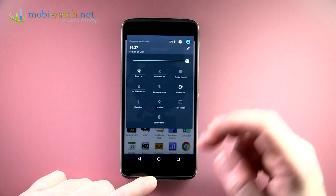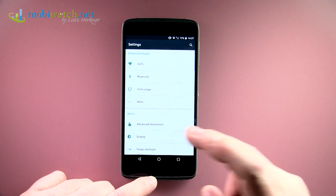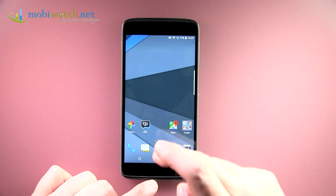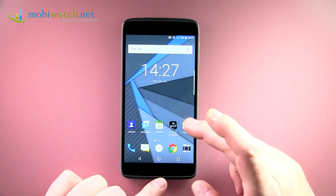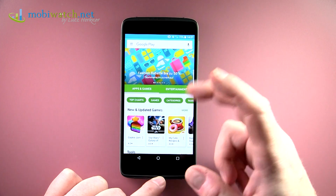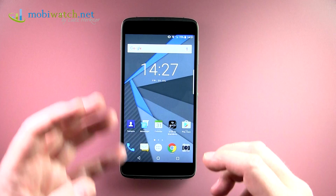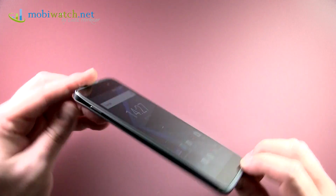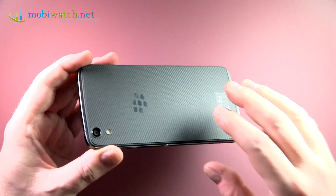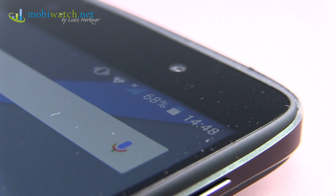Or maybe here from the notification center. So you can use it right away just the way you want it. And of course, for those of you who might ask, you have the complete Play Store, the App Store from Android with all the millions of Android apps. That's kind of the trick with these new Blackberries here. You have the best from both worlds, security and know-how from Blackberry combined with Android and the App Store.